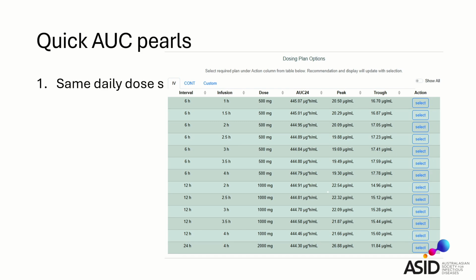And then right at the end, you can see the troughs are quite different. Because of course, if you give 2 grams over 4 hours once a day, you're going to have a lower trough than if you're giving 500 milligrams 6 hourly. Does that make sense?